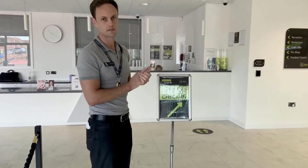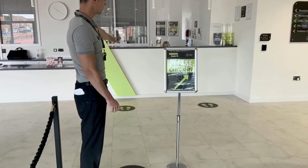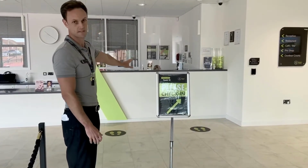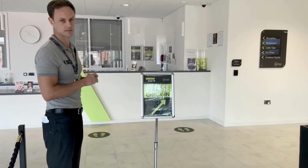If you've got a query for reception, you've got the feet markings here, and you can wait until the customer in front's finished, or of course, if they're free, move forward into one of the positions in front of the screens to speak to someone on the front desk.